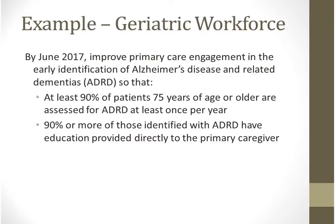And again, we can look at multiple different avenues, but this hypothetical grantee has said that the bulk of their work, or this particular objective within their work, is going to hone in on the identification of patients with ADRD and the engagement of their primary caregivers. So we know what they're trying to accomplish. As a project team, as they get working on this, they can often reflect back on their aim and say, are we getting closer to this?